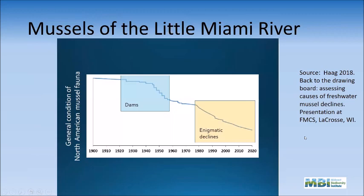Here's a conceptual diagram that Wendell Haig, who works for the Forest Service down in Kentucky, uses to explain what's happened over the last century or so. In the 20s to the 50s, there were a lot of dams built. Those block the movement of fish, which carry young mussels to different places. And if those mussels got wiped out for some reason above those dams, that area is gone for mussels, or for that species at least.